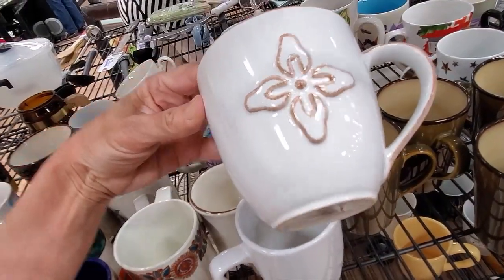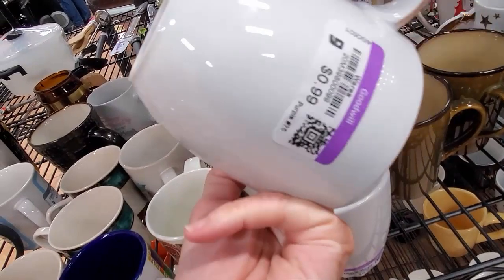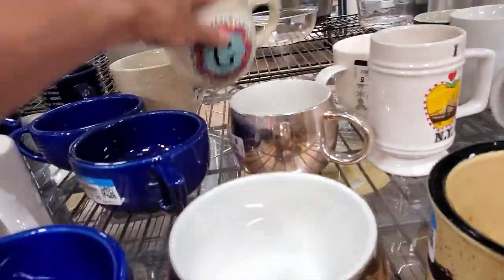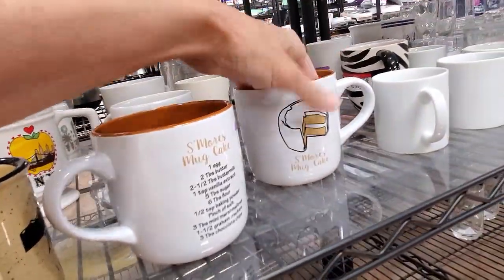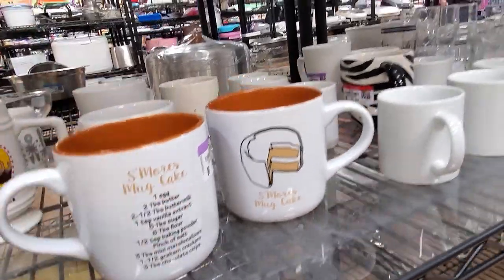And then I found this one. Doesn't look like much till you turn it over. And that one's only 99 cents. Natural life. Trying to look like Anthropologie. Oh, I see, it's got the recipe on there.